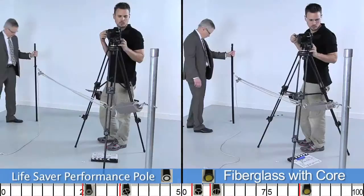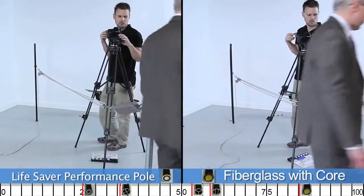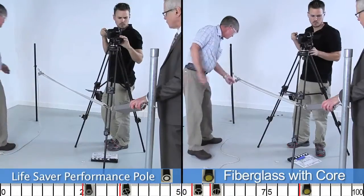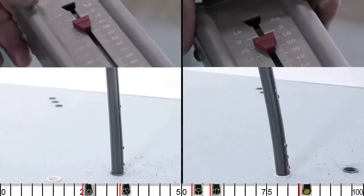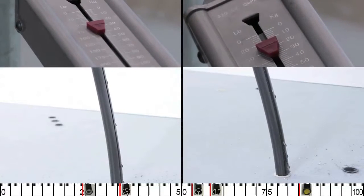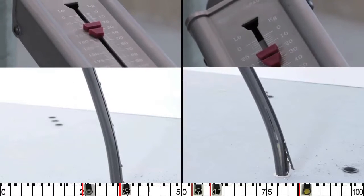Tell me about Lifesaver's design. The Lifesaver Solid Performance Pole has a 1/8-inch thick wall made of aircraft-grade aluminum and a 1/2-inch metal insert reinforced by a shock-absorbing PVC sleeve. Quick question, does Lifesaver use fiberglass at all? Not at all. We used to, but even though fiberglass is less expensive for us to make, our experiences with it, with the painful splinters and its lack of longevity, have made us stop using it.